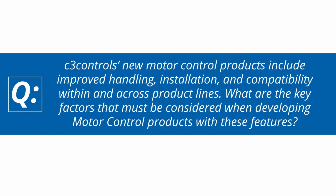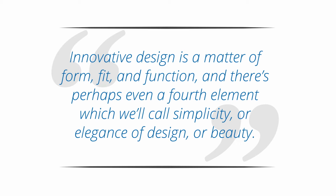C3controls' new motor control products include improved handling, installation, and compatibility within and across product lines. What are the key factors that must be considered when developing motor control products with these features? Innovative design is a matter of form, fit, and function, and there's perhaps even a 4th element which we'll call simplicity or elegance of design or beauty.